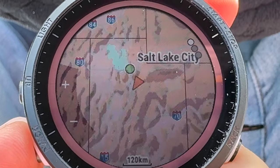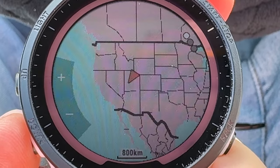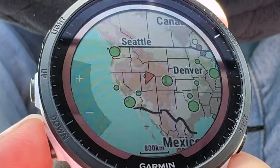How much? Well, it goes out pretty far actually. There we go. I'm in the USA. Kind of fun. Of course, yes, maps on your smartphone or sometimes just a topographical map can be better than a small map on a watch. But still a big difference between the Instinct 2X Solar and this Forerunner 955 Solar.